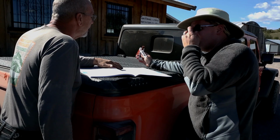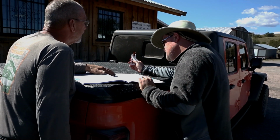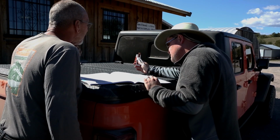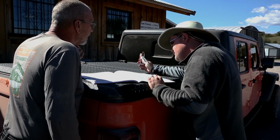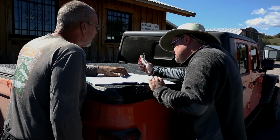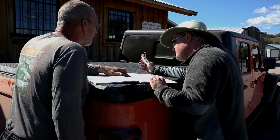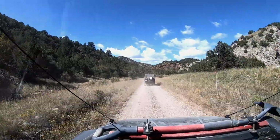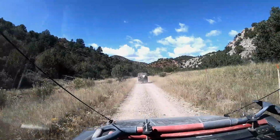We are getting gas at the only gas pump in Winston, New Mexico. And we are going to head west from here up Chloride Creek to drive Chloride Canyon. Up New Mexico's C6 and then 226 and back over to 59. We are entering Chloride Canyon.